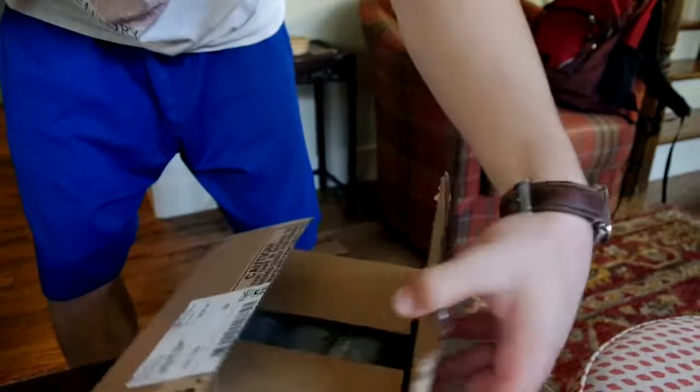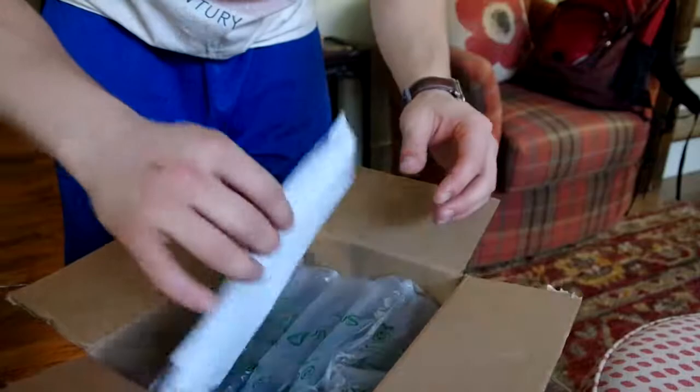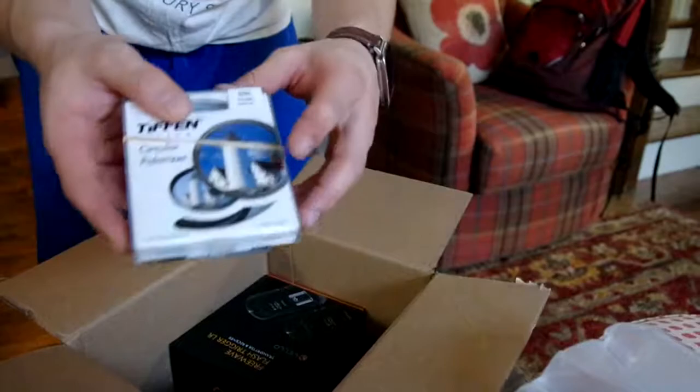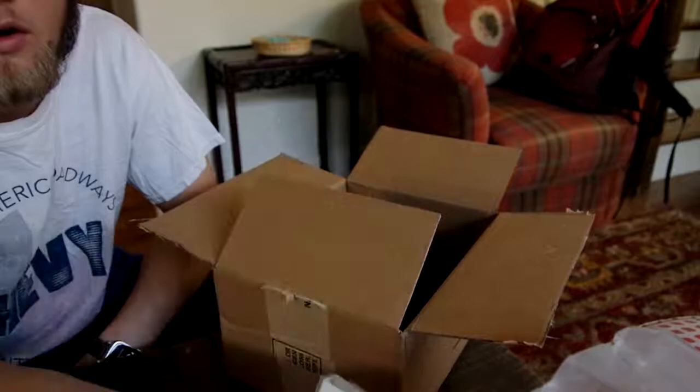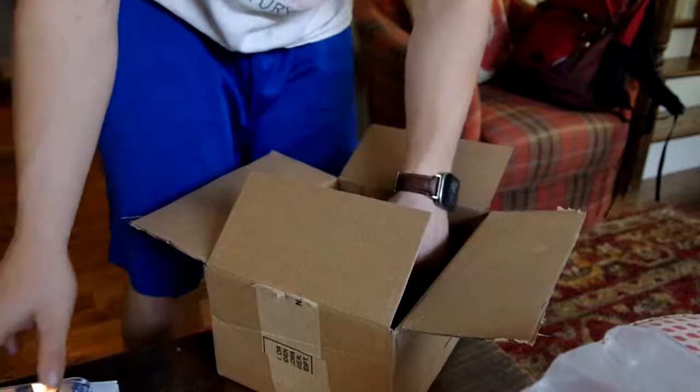And receipt, obviously, need that. These, we're not going to show you those in a second. These are what I got. Some nice polarizing filters, a Tiffen and Hoya. Needed some for car photography so you could, you know, take away the reflections.